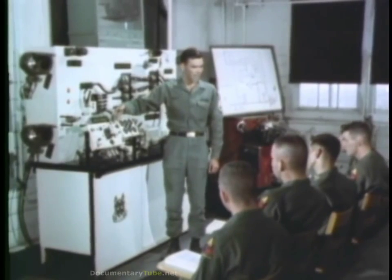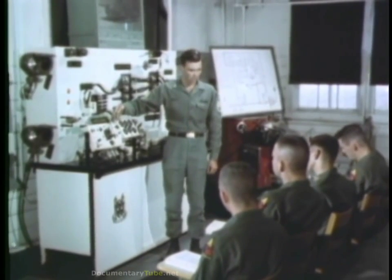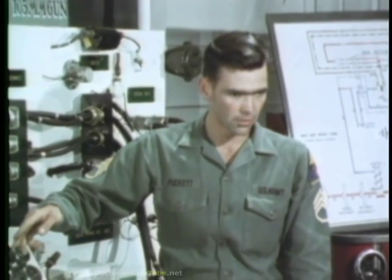It controls the blackout drive, the blackout markers, the stoplight, and the service drive. To operate in the Armor School Automotive Department, the student receives realistic training on all the automotive features of the armor vehicle to which he may be assigned.